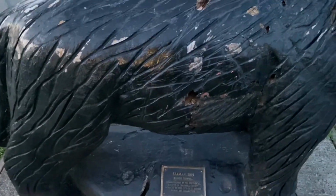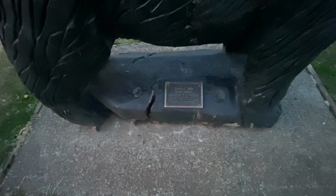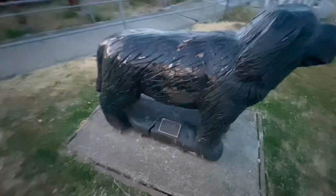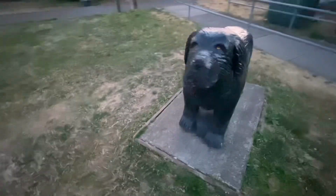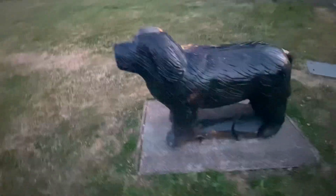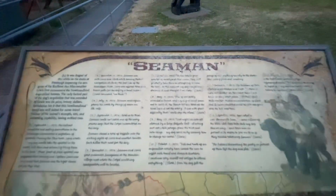The statue here is of a dog, and it's called Seaman, 2005, Robert Tidwell. Commissioned by the Historical Society of Columbia County, donated by the City of St Helens Public Art Collection. Right here talks about the seamen.